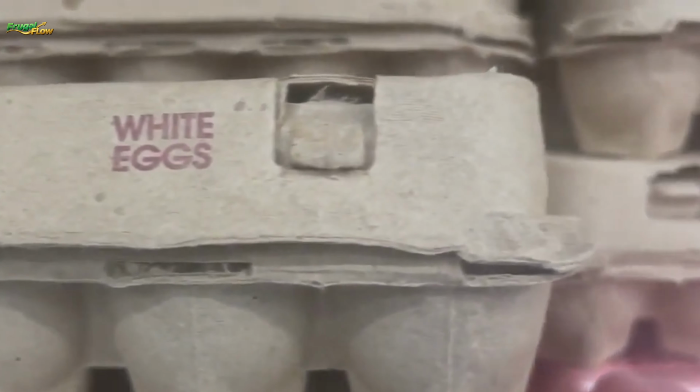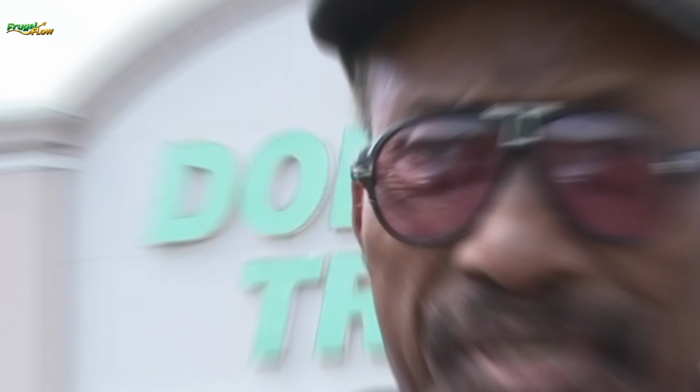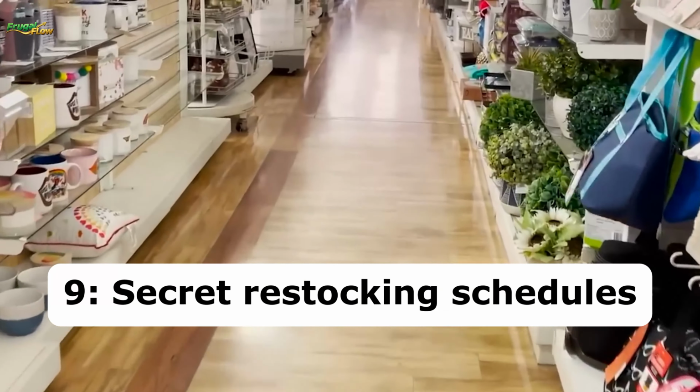Instead of grabbing the first thing you see, remember that sometimes the smart choice is hiding in places few people notice. 9. Secret restocking schedules.